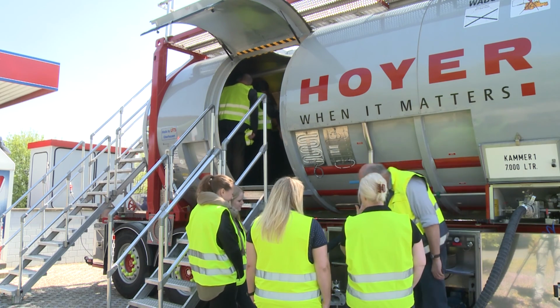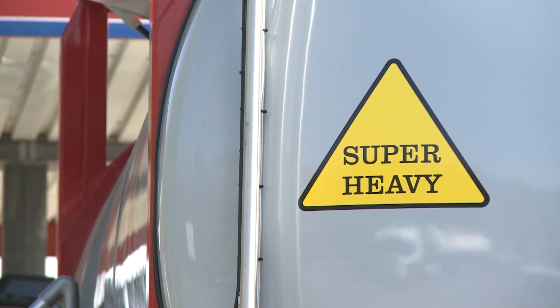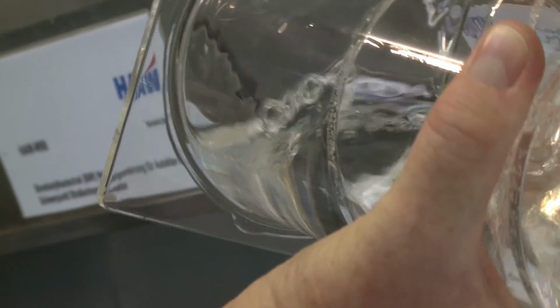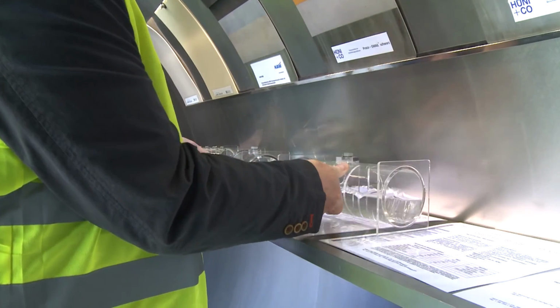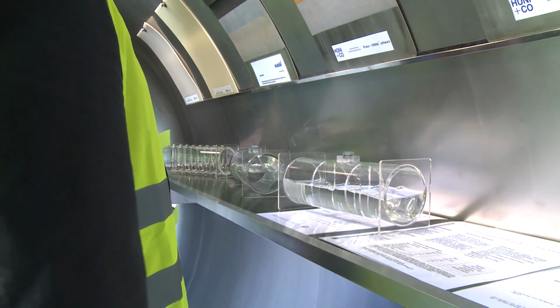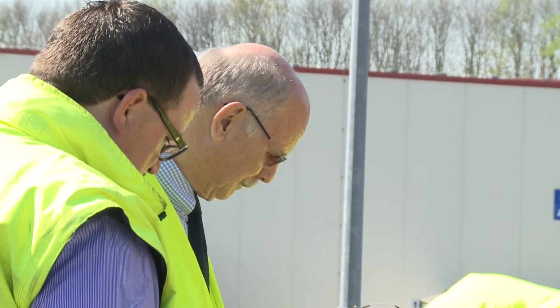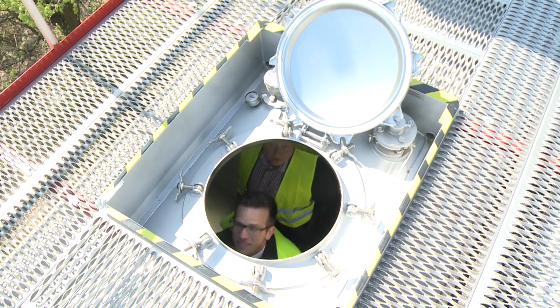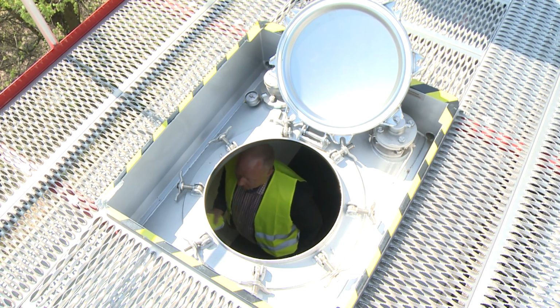As a concrete object, the training container is ideal for demonstrating theory and also for hands-on practice. For example, where the handling of liquids is concerned. And the training container has yet another great advantage. All the participants, from commercial and industrial staff to professional truck drivers, are now familiar with the same concepts when it comes to the subject of tank containers.